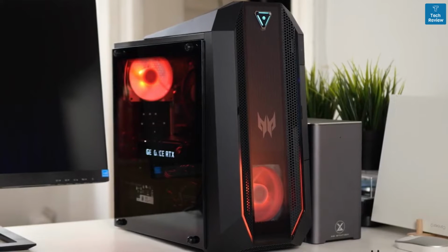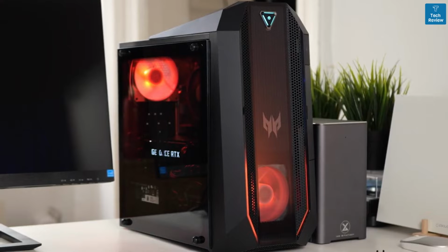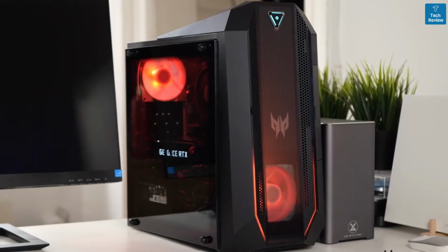We'll be looking at products in every budget range, so whether you're looking for a best affordable gaming PC that's powerful enough for most games, or simply the best of the best, we'll have an option for you. So if you're interested in finding out which gaming PC will be best for you, stay tuned.